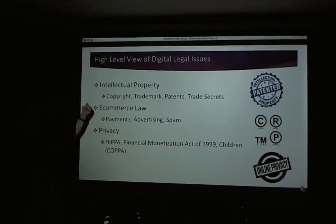You have to deal with intellectual property, and that includes copyright, trademark, patents, and trade secrets, e-commerce law, payments, advertising, spam, privacy, especially if you're doing anything to do with kids, okay? HIPAA, which is the Health Insurance Portability and Accountability Act, at least that's US. EU's got even stricter rules. But you have to be involved with all this to make sure your product doesn't go out there and do any of this. Why? Because it could hurt you very, very badly.